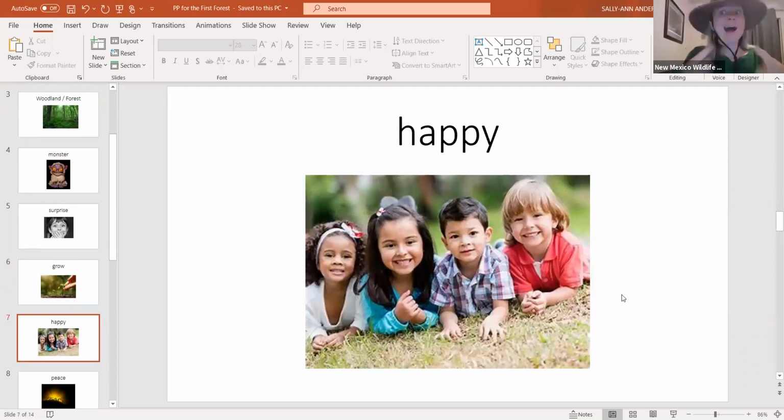Okay, and you know what? When trees grow, I feel happy, just like this picture here. Look at these children's faces. 1, 2, 3, 4 happy faces. So when we have a happy face, we smile, don't we? We have a smile on our face. You can't look like this and say that you're happy. You've got to have a big smile on your face. And we sign that like this, happy, with our open palms, kind of fingers closed, and upward motion. That sign makes me happy.